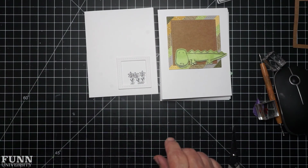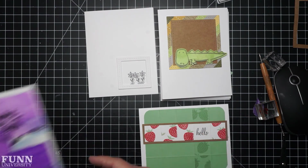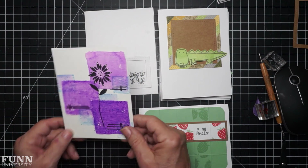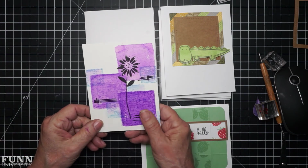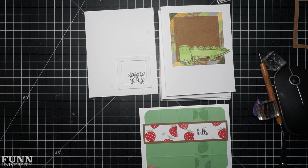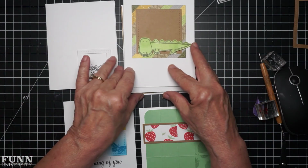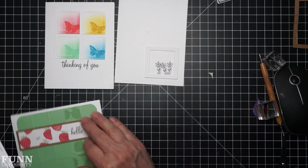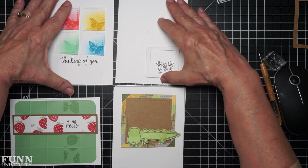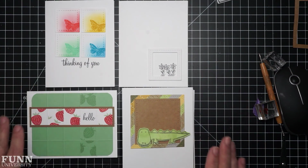There's another one we made. There's the strawberry one we made. Oh, here's a real arty one. Yeah, I didn't want to finish this one. I can do this Monday. Then there's the postage card one. Lots of samples too, but that's basically what we did tonight. So we had this one first, and we were double dipping in our dies. So there we go. So that's what we got done tonight.